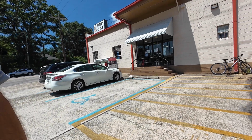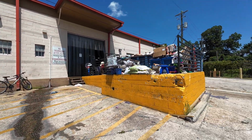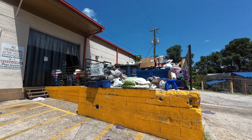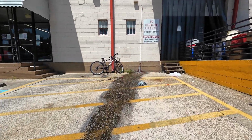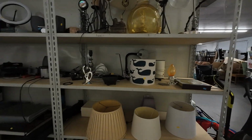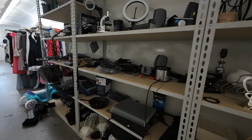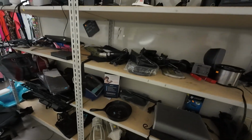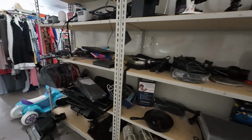The Salvation Army always has a ton of stuff on their loading dock. Just look at all those donations. I mean, honestly, I'd be happy to pick that dumpster back there. So this is the hard goods section in the Salvation Army, and honestly, they may actually have more stuff on the loading dock than they do in here. I get that they have to process it and everything, but still.